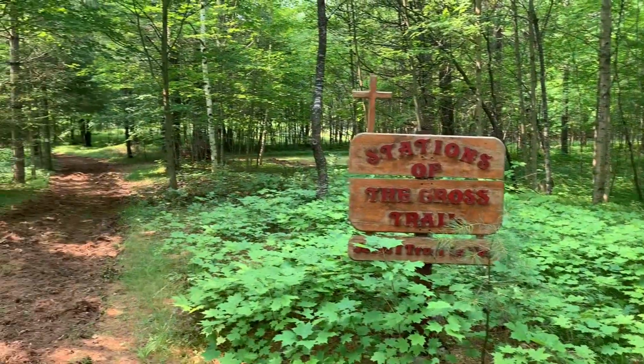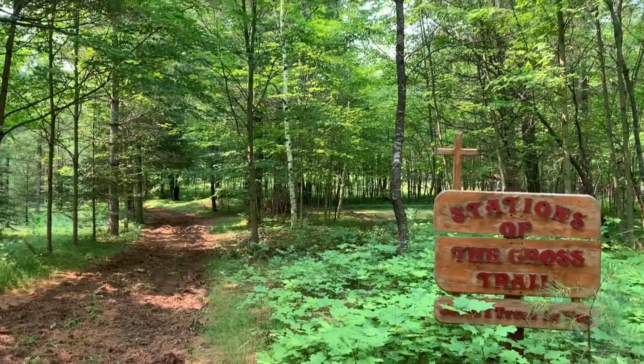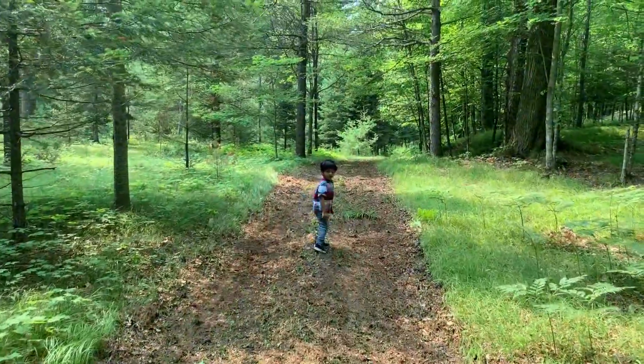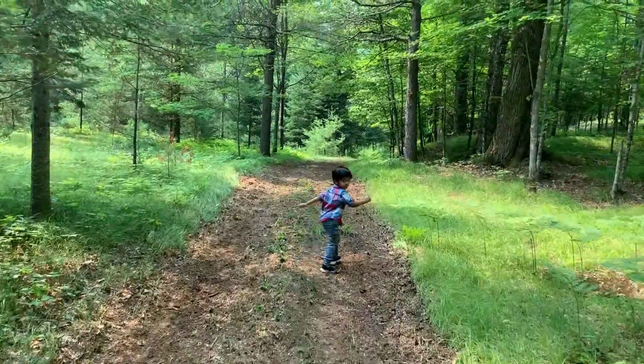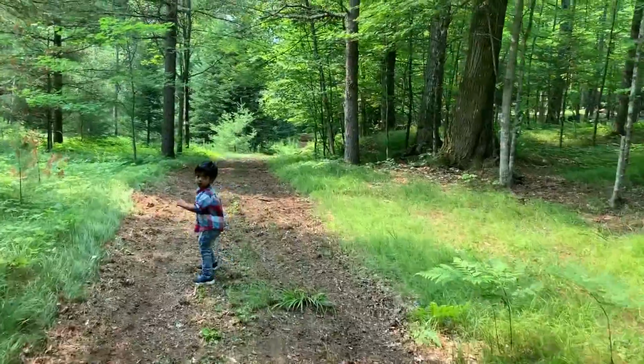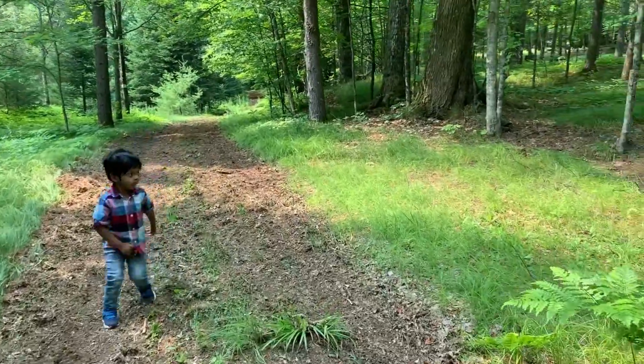This is an outdoor Stations of the Cross. It's a trail that you have to walk, while doing each station. So if you see here, we are walking through this lane, and they had a small place built for each of the 14 stations.